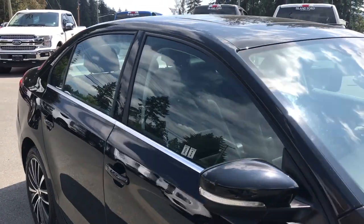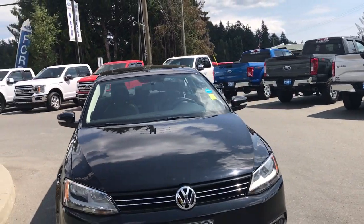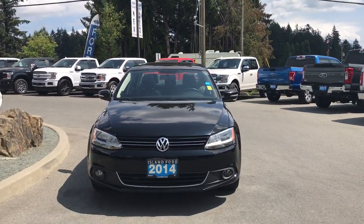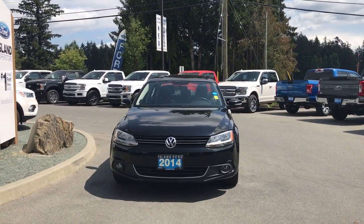Driver's side fuel cap, chrome accents, privacy glass in the back windows, heated and powered side view mirrors, halogen headlights, fog lights, and so many more reasons to visit us at Island Ford Superstore, BC's #1 rated Ford dealer.